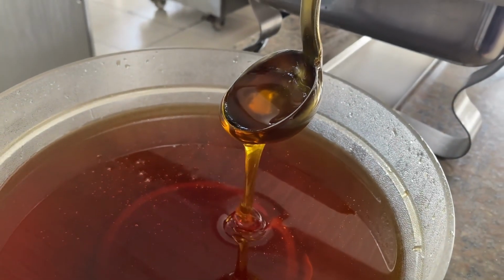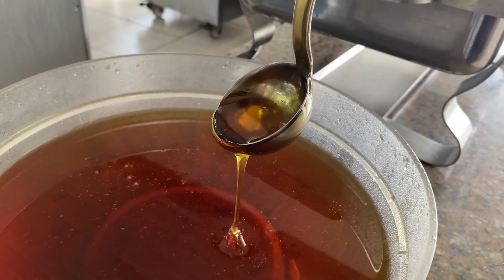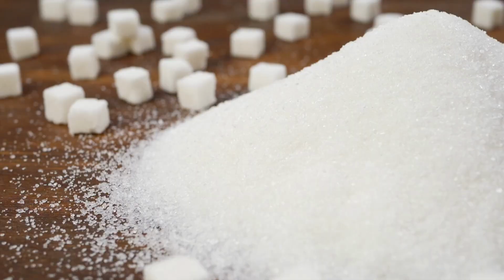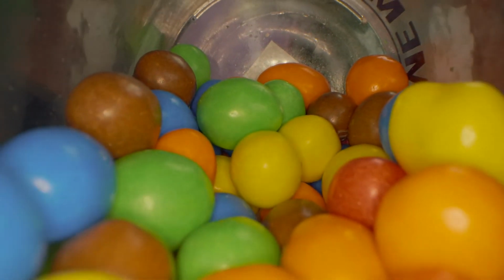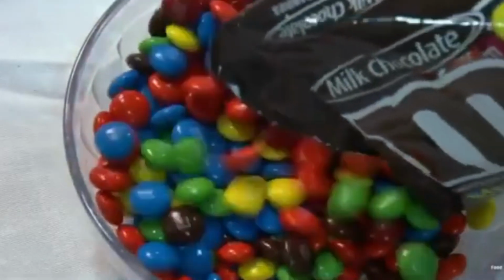Once the syrup is applied, the candy centers are carefully dried to allow each layer to harden. This drying process is done at just the right temperature and humidity to ensure the sugar shell dries evenly without forming any cracks. If the conditions aren't perfect, the sugar coating might dry too quickly or unevenly, causing the shell to become brittle and crack.